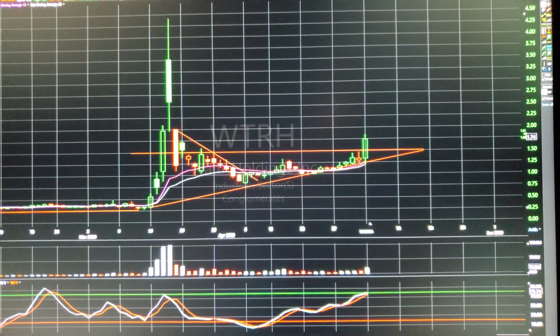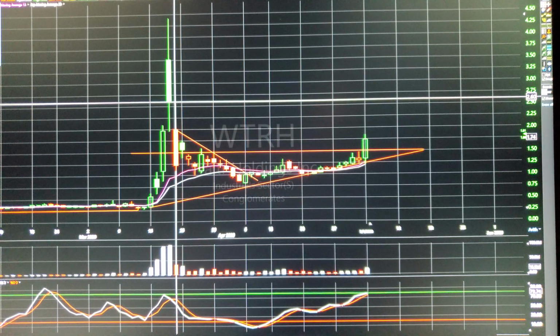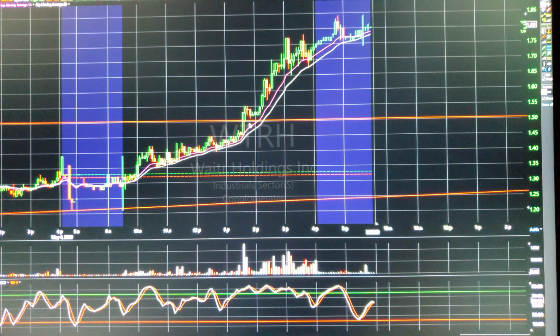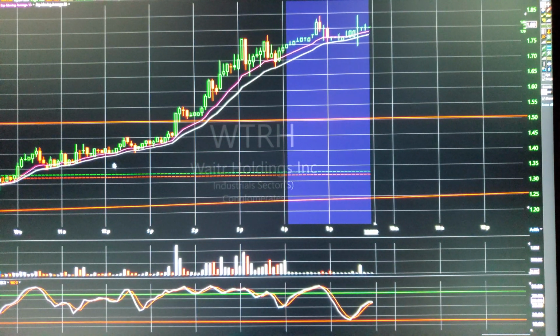So if we get above here, we have $2, and then this gap. This could go as high as 260. And look at the intraday. This is beautiful. 5-minute right here. Just hug the 13 EMA all the way up. So definitely look at WTRH.